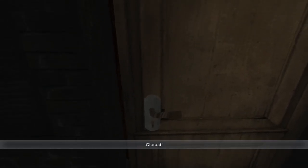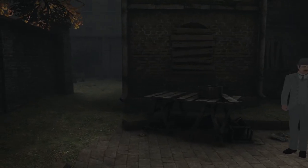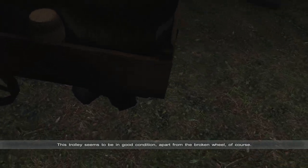What a yard they have. Closed. This lock is solid, but very old. I should be able to force it. Have to find a crowbar, I take it. This rope seems strong. It is sure to come in handy. Okay. I need something. Looking for a crowbar. A tarred cover. No, I can't take it like that. No, I can't do that. This trolley seems to be in good condition, apart from the broken wheel, of course.